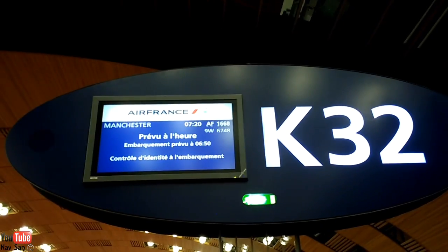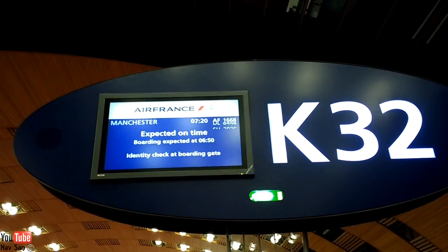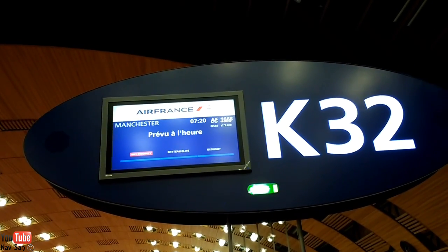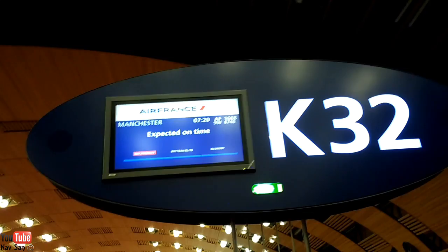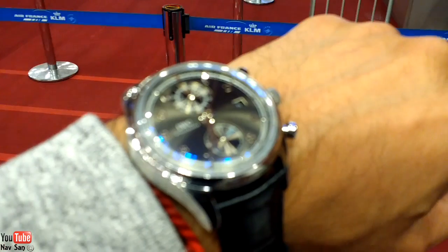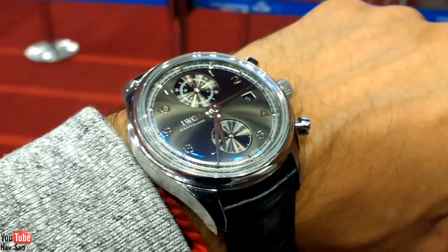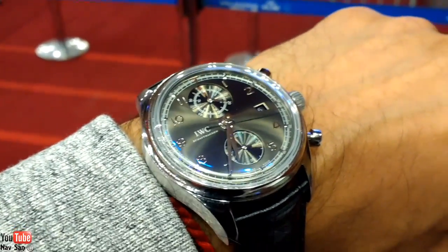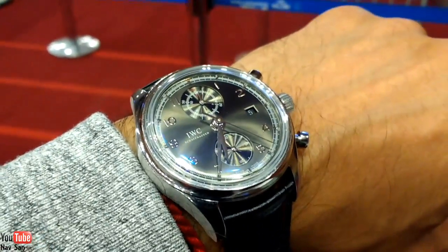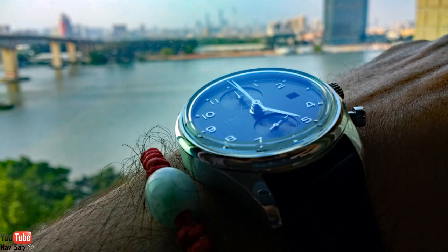Update on my watch, I'm here at Paris Charles de Gaulle Airport, ready for my next flight home. And I got a call from the girl from the IWC place. She told me that she'd managed to get me the watch, and I went in and bought it. There we go. So I took the grey dial, and she managed to get the older dial that I wanted, because the new one has the railroad markers. But super happy with it, and I'll do a full review on it once I get home, and show you what I think about it in the next few weeks.